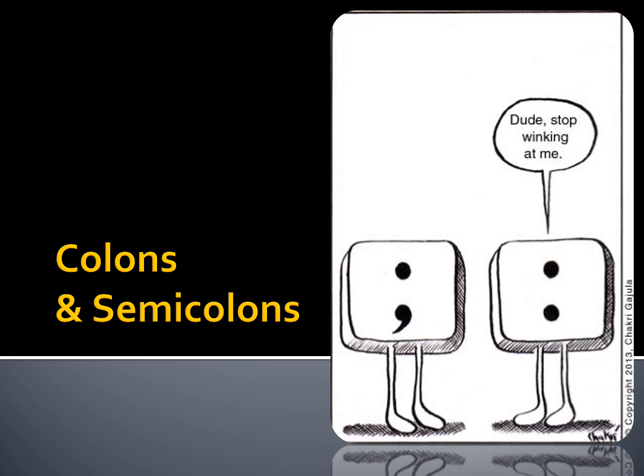Let's learn about colons and semicolons. These are great punctuation marks if used sparingly. They add drama to words, but if you use them too much, they tend to call attention to themselves. Also, you could probably get around with never using colons or semicolons at all in your writing. So if they're a problem for you, I suggest you omit them.